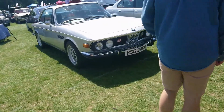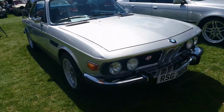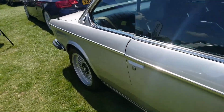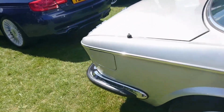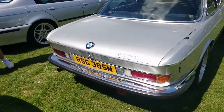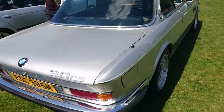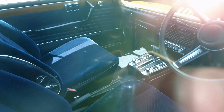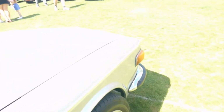Some BMWs. Oh, yes, viewers. Is this a 3 litre CS? It is indeed. These are very valuable now. And it's an auto. 73, 74 registration. That is absolutely beautiful inside. That is really, really nice.